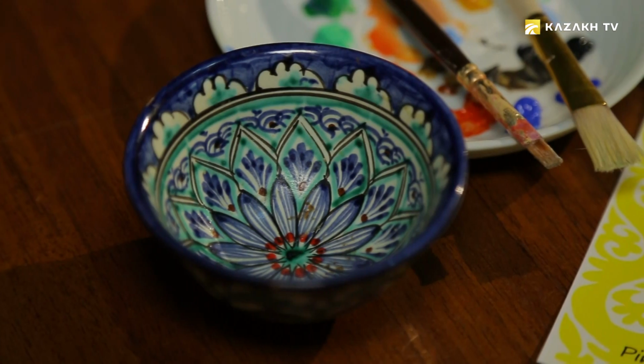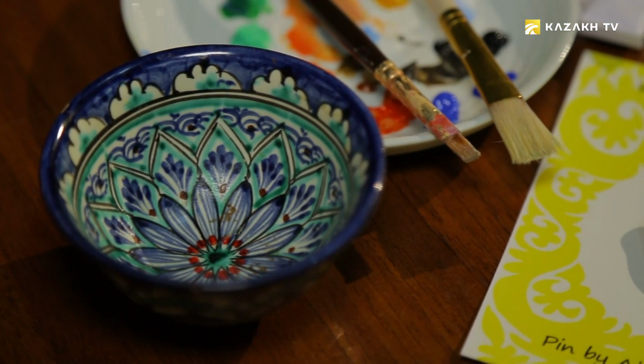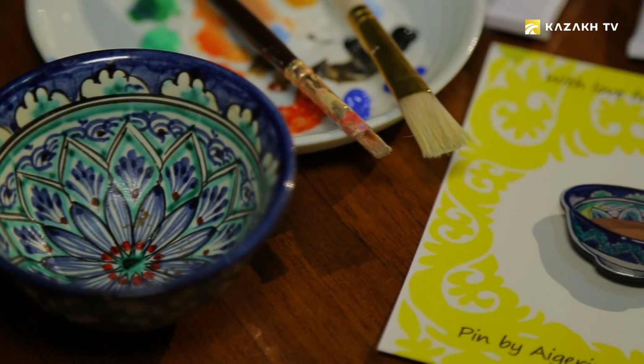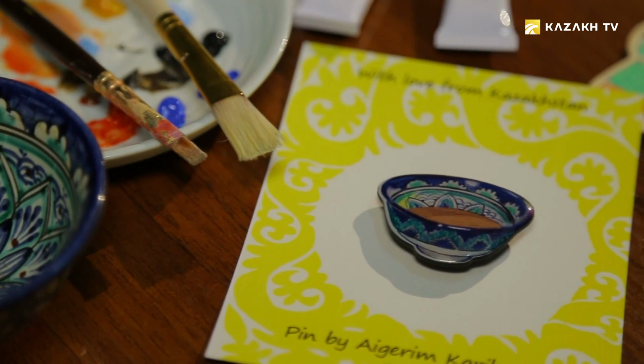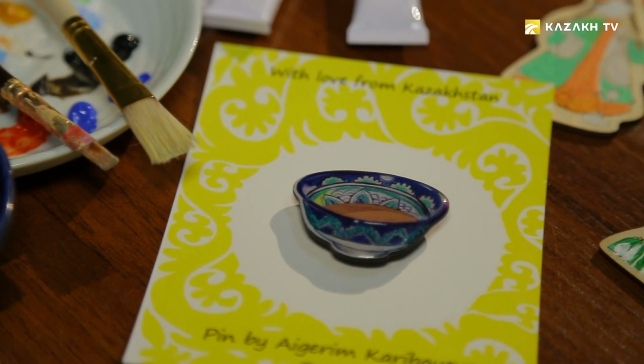I came up with the image that it should be a tea bowl. I have one on my desk. And I looked at it and thought that this image might get quite a deep sense on a thing as simple as my brooch. This is such a collective image of the Kazakh soul, because all Kazakhs like to drink tea with milk, and that makes some sense.